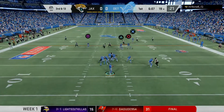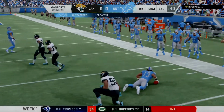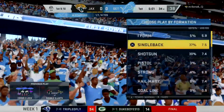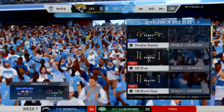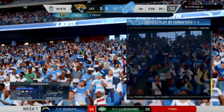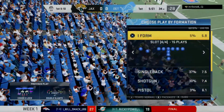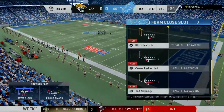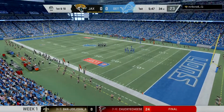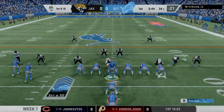3rd and long, it's Stafford. Going to throw right side here, complete. And he'll get this up to the 34-yard line. It's a gain of 14 and a 1st down for Detroit. From the 34 now, here's 1st and 10.